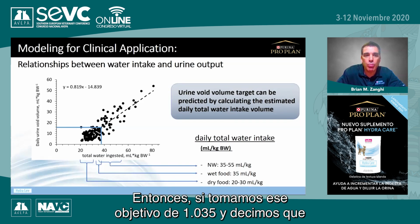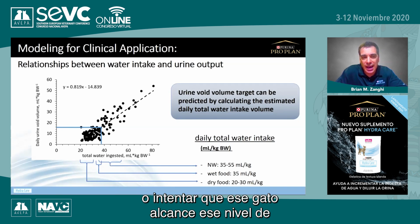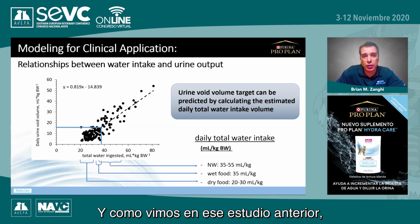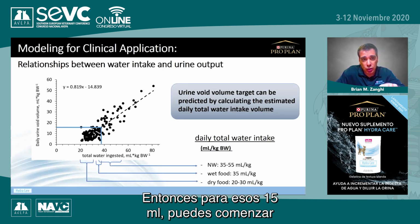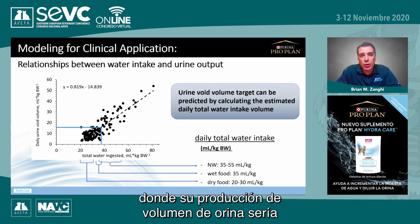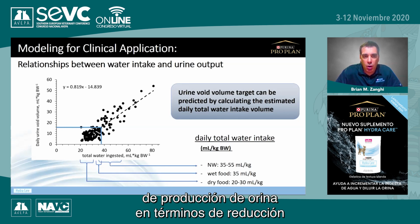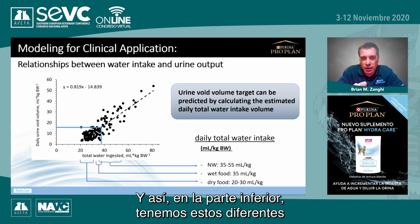So if we take that target of 0.035 and say this is where we would potentially want to have that cat achieve that level of urine dilution, it also translates into approximately 15 milliliters of urine volume per kilogram body weight per day. And as we saw in that earlier study, that's what we were also seeing with the intake of the liquid in study 1. That's what that blue line represents. And so with that 15 milliliters, you can begin to predict and estimate, depending on the amount of water that the cat consumes per day, where their urine volume output would be in terms of being able to flush their bladder, being able to have that level of hydration, that general urine output target in terms of improving that urinary flow. And so on the bottom, we've got these different ranges.